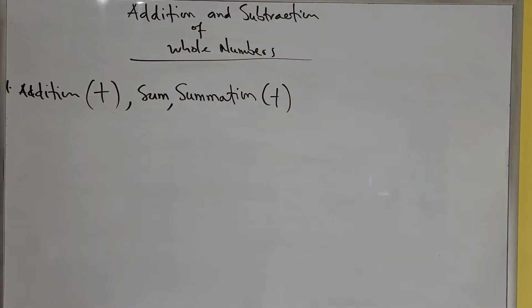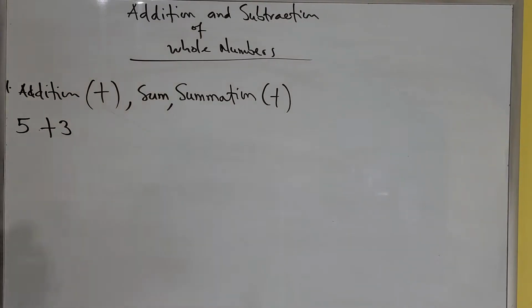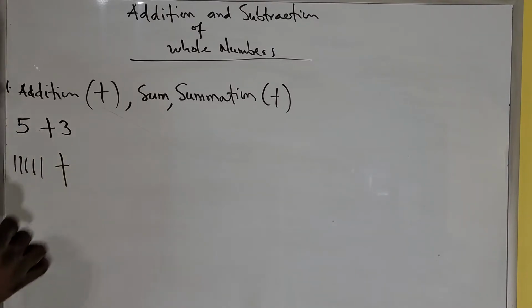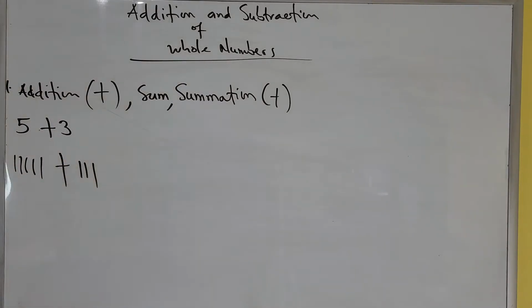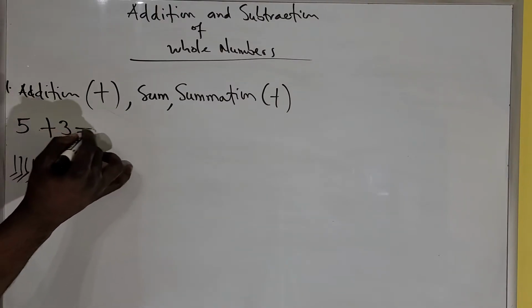We are given two digits with the operator plus: 5 plus 3. How do you add this together? Very simple. You can draw 5 lines, 1, 2, 3, 4, 5, and then put a plus sign in there, and draw 3 lines, 1, 2, 3. When you see this plus, it means count all the lines together. So we have 1, 2, 3, 4, 5, 6, 7, 8, so your answer is 8.